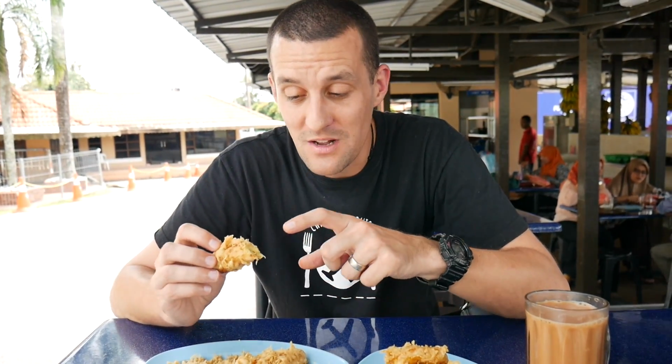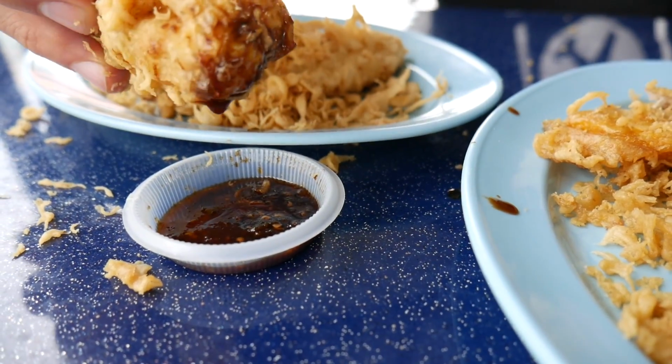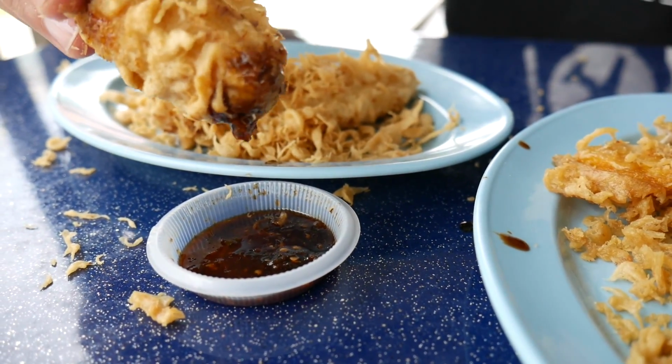Oh, so hot in there. The sweetness of the banana mixed with the spiciness of the sauce is the most perfect combo. That is a beautiful, beautiful banana fritter.